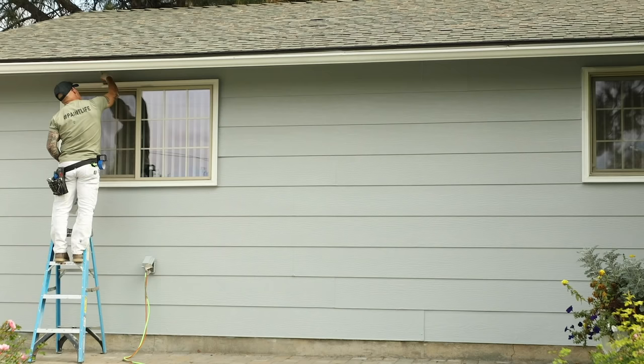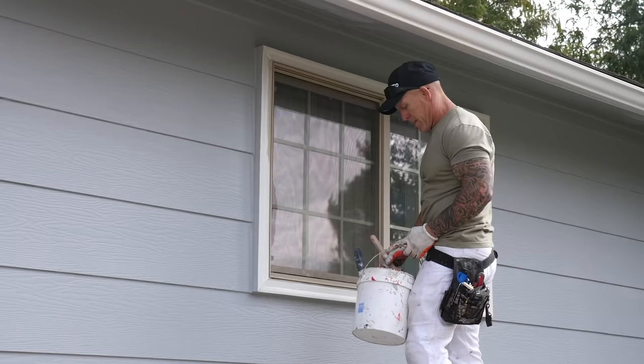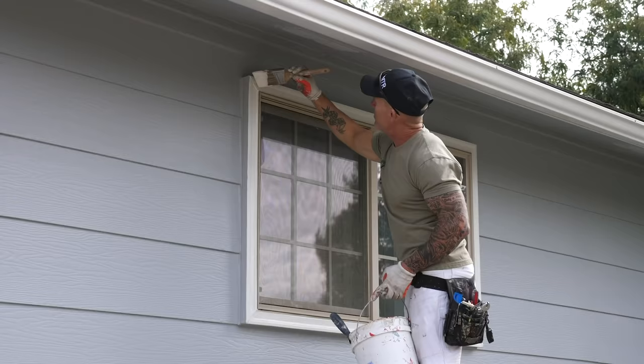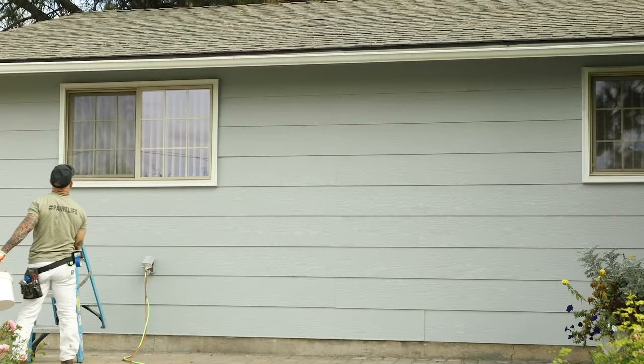But I do get asked every now and then, how come I'm not spraying the trim? I always hand brush and roll the trim. It's gonna make it last longer. You wanna get it pushed in, help bonding and adhesion. Takes a lot more time to mask this off than it would be to mask it and spray it versus just hand brushing it. And the hand brush look is a pretty nice look.